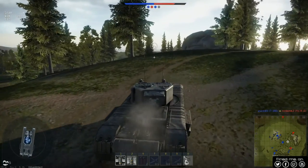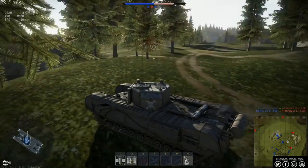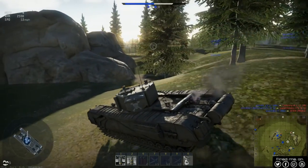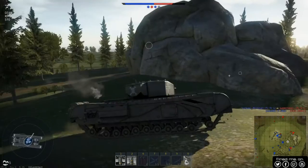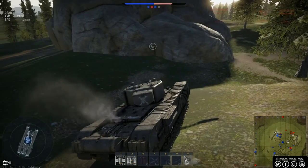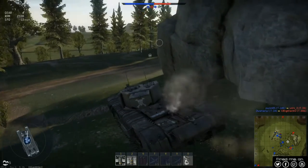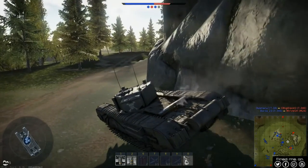Zones to one. Please don't stop me like that. Churchill, ironically, a lot of people don't think that a Churchill can bounce shots. They can, as you saw in the last replay, the last match. I was actually bouncing a fair few shots. Again, remember the survivability.